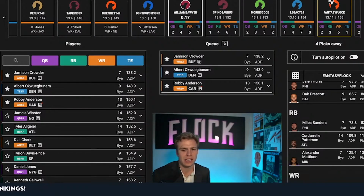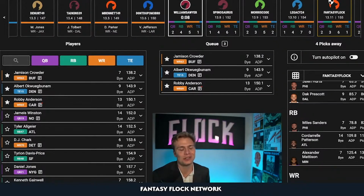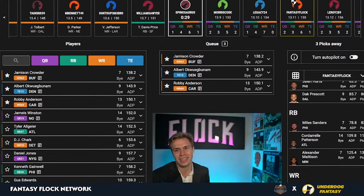So let's see what these teams decide to do. We're almost going to get a running back guaranteed to us on the way back around. I wouldn't mind grabbing Kenneth Gainwell if Kenneth Gainwell is the best running back available. Even though I know, of course, usually you don't want to do that in a basketball tournament style structure. I think it's a little bit more intriguing to handcuff those RBs.